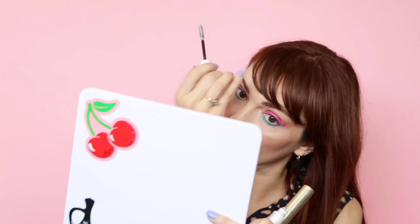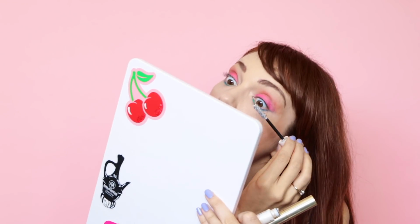Gonna do a pop of the curl, then the Urban Decay Subversion primer, thicker, longer, stronger. I really think it works. And then a mascara and a spoolie out any chunks. She's dipping.